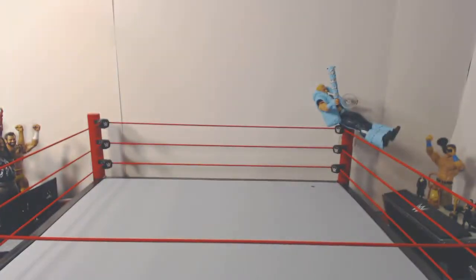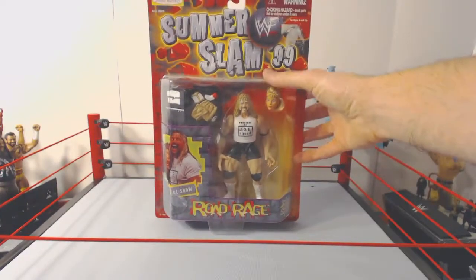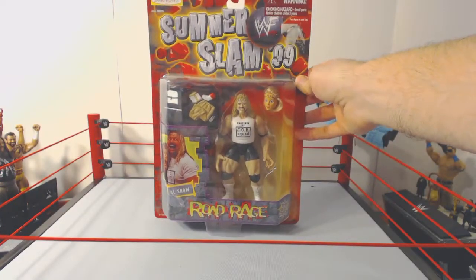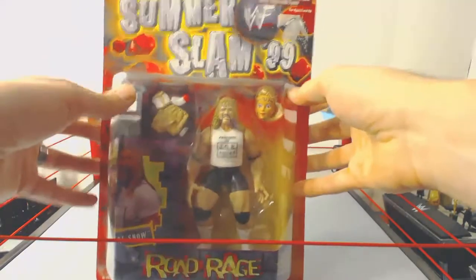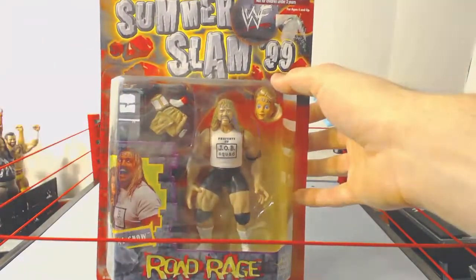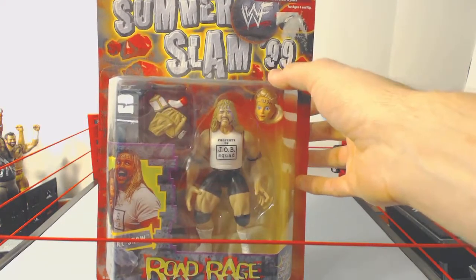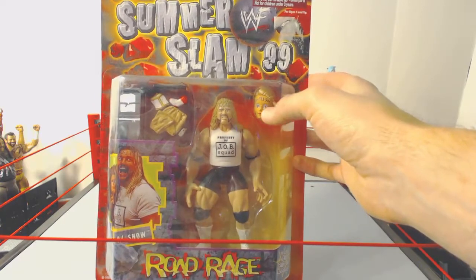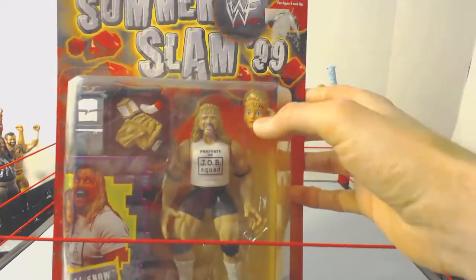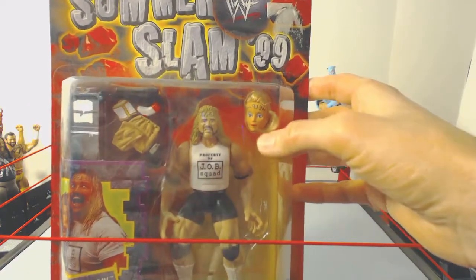Alright, next up, here's one that I'm kind of excited I found. This is El Snow from SummerSlam 99. And this is actually the one that they pulled from shelves after it got released, and they talked about this figure on Raw, actually, saying how stores were pulling it because of the severed head it came with. A female lady's head that says "Help me" on it. He'd carry around. Actually came with the figure there.